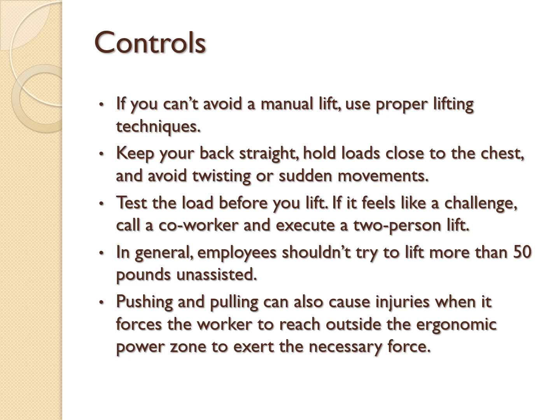Pushing and pulling can also cause injuries when it forces the worker to reach outside the ergonomic power zone to exert the necessary force.